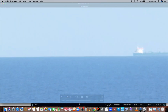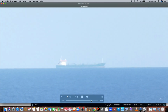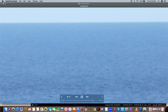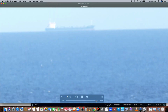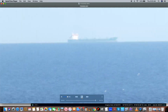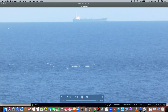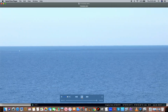So I'm moving on a little bit. I don't need to spend too long. I just tried to get it stable, just to show that it was doing what I wanted it to do. I'm just going to start zooming out now, I think. You can see how far away it is. It'll give you some idea.